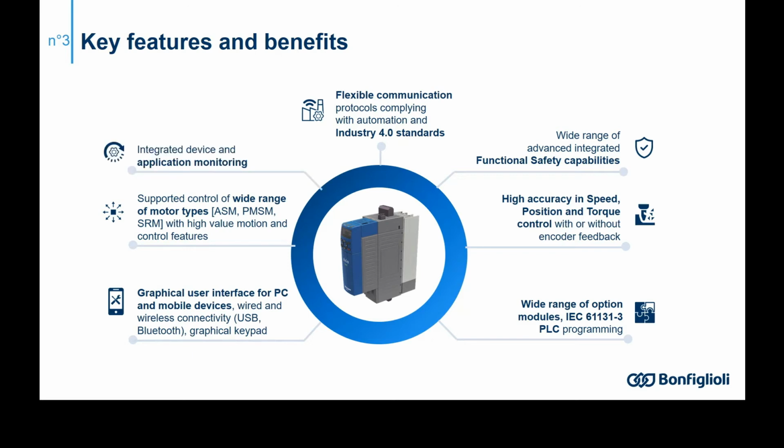Axiavert is also monitoring itself and also the commissioned application with several features like a set of actual values of the device itself, motor or encoders attached, and a user-friendly fault list. This makes Axiavert a great asset in a lot of applications with great opportunities to adapt the device easily into the machine design.